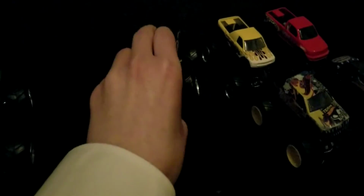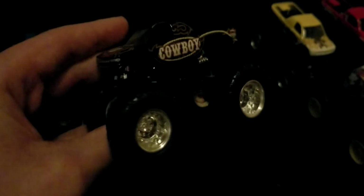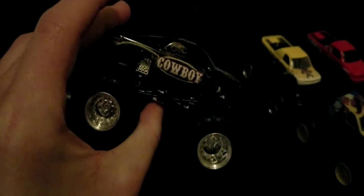Not all of these trucks are on the circuit anymore. Some of them are older and haven't been on the circuit. These are all large hub Monster Jam trucks. I know some collect the small hubs, but I like the large hubs. And here we have Cowboy. Very cool.